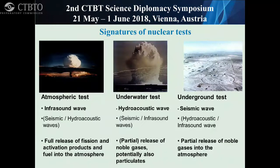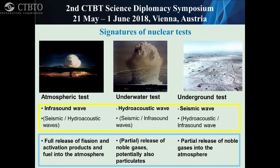Basically, we have three possible scenarios of nuclear testing: the atmospheric test, the underwater test, and the underground test. In the atmospheric test, the main technology which will detect such an explosion is infrasound waves, and yesterday you got a debriefing on this, but also seismic and hydroacoustic waves as secondary waves. In this case, we will have a full release of fission products and activation products in the atmosphere. This is the easiest test to detect for us.